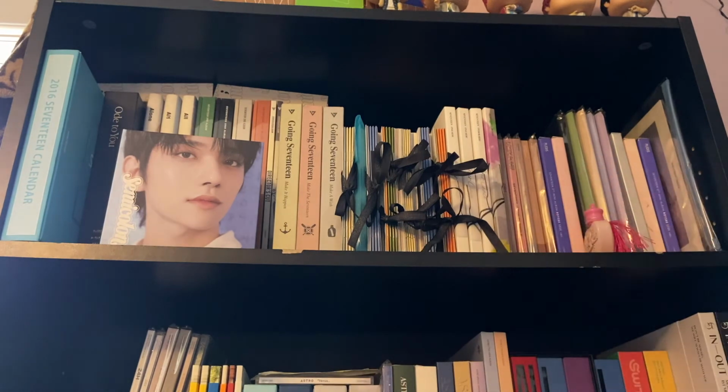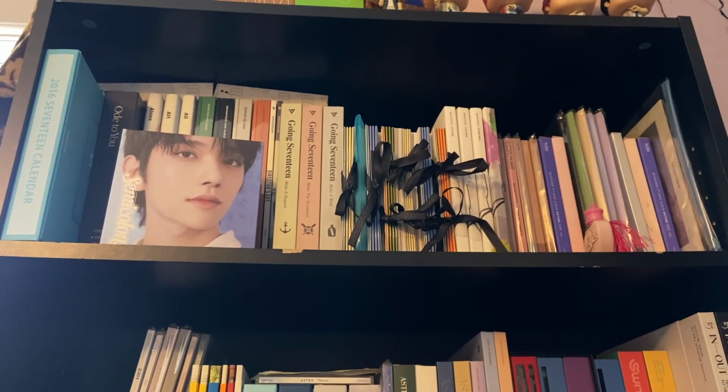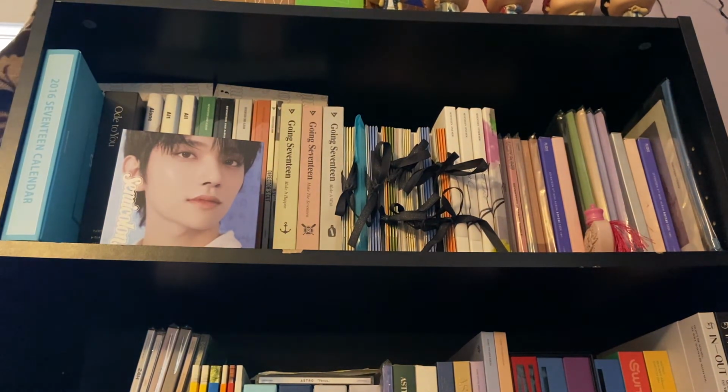But here we have all my 17 albums. I buy every single version. Like I've said, I've been doing that since the jump start, baby. And it's fantastic. I'm so excited for Attica. It's gonna be fantastic.